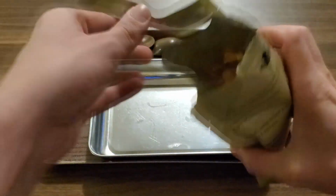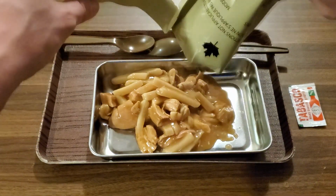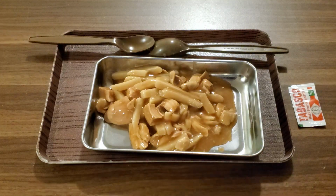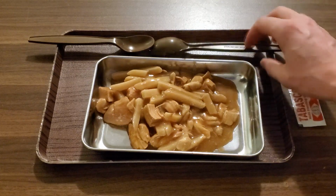Ooh, okay. Interesting. I see some cheese curds and... Ooh, and bits of chicken. Ooh. That's everything out of there. It's a little reminiscent of cat food. Just a touch, but not... It smells like gravy.